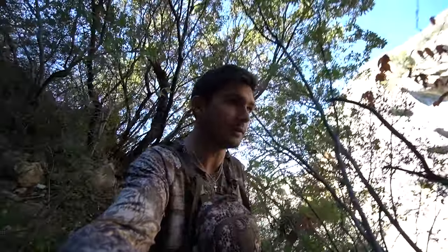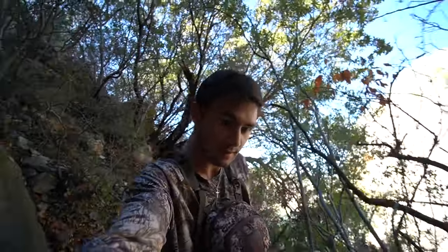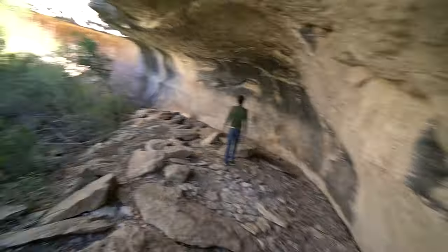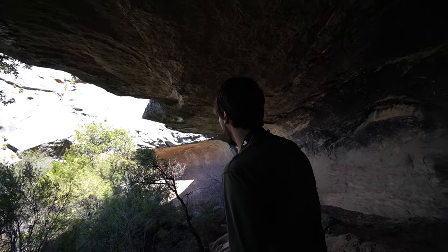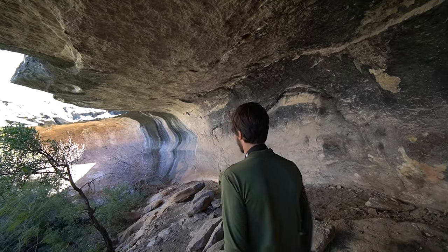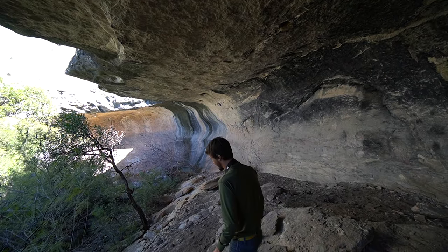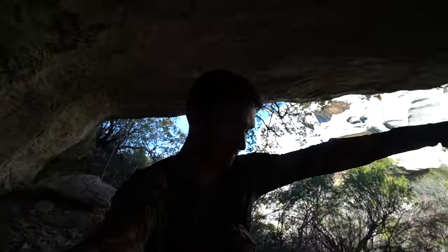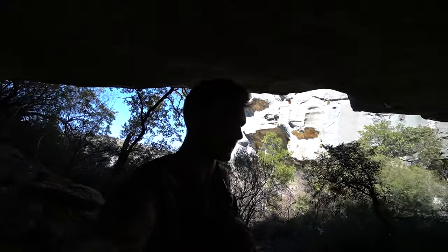I feel like this cave is gonna be really cool. This one sounds like it's a little more well known. Oh my gosh. Wow. Oh my gosh. How did they get up there, dude? I don't know. I've tried climbing up there. You can't do it. We are in the cave and I already see a giant, what looks like an etching.